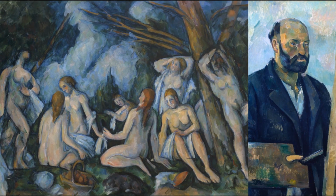Bather's theme originated in the Renaissance and traditionally showed idealized female bodies in total harmony with nature. Yet Cézanne disturbs this easy relationship here and in his other works on the subject. In this canvas, thick with paint, space is hard to read, and the landscape, note the dead tree branches and ominous clouds, seems harsh and threatening.